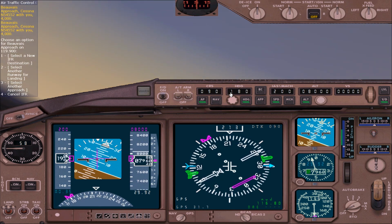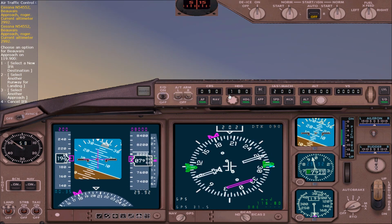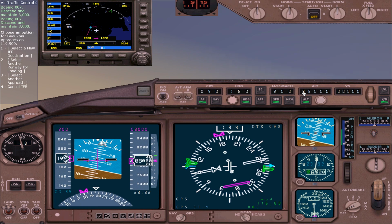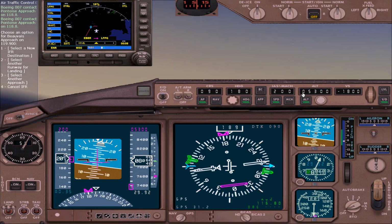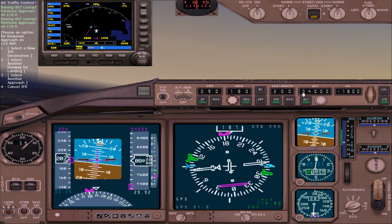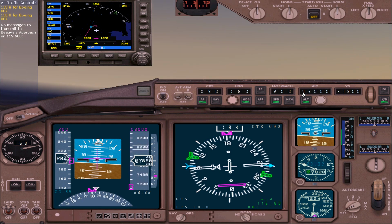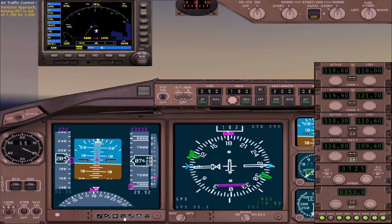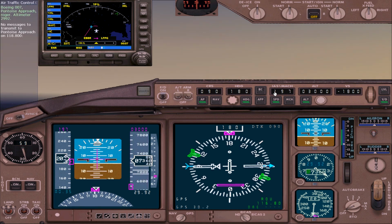Approach, Cessna November 54552 with you, 4000. Cessna November 54552, approach, roger, current altimeter 2992. Boeing 007, descend and maintain 3000. Descend and maintain 3000, Boeing 007. Boeing 007, contact Pontoise approach on 118.8. 118.8 for Boeing 007. Pontoise approach, Boeing 007 is out of 7,700 for 3,000. Boeing 007, Pontoise approach, roger, altimeter 2992.